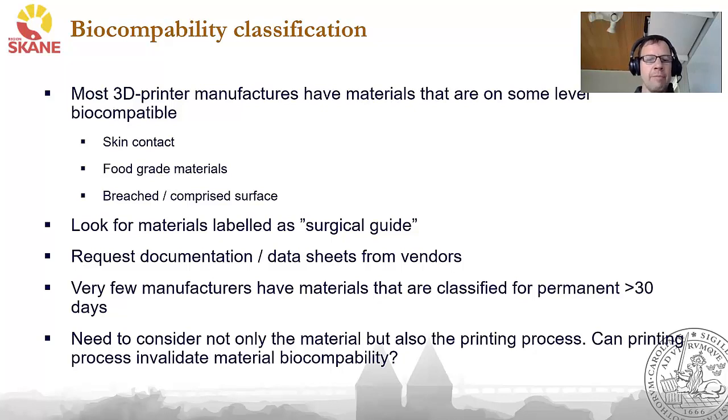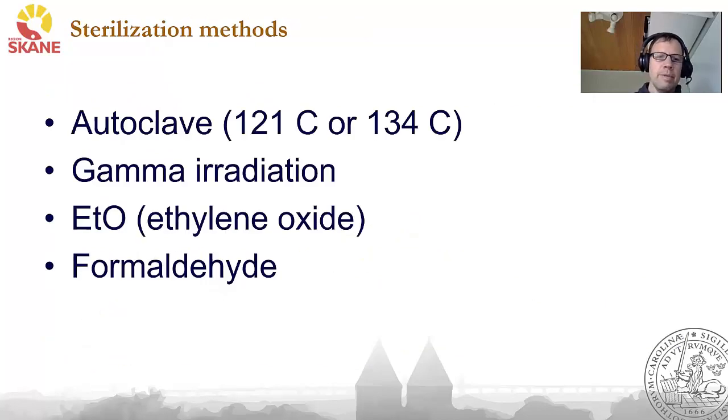Very few manufacturers have materials that are classified for permanent contact, more than 30 days, or implantation. And you also need to consider not only the material, but also the printing process. Can the printing process invalidate the material compatibility? There'll be some questions on sterilization methods in the course.